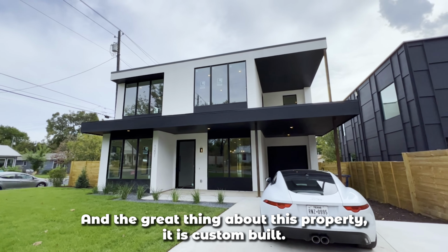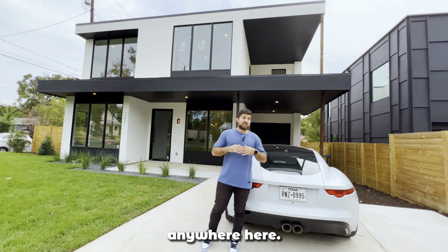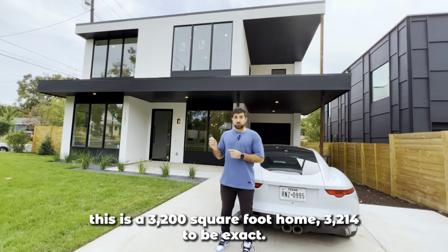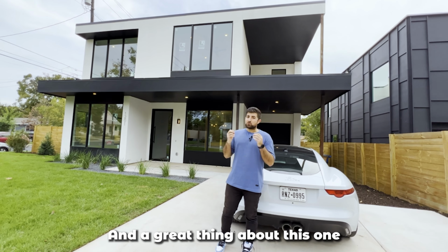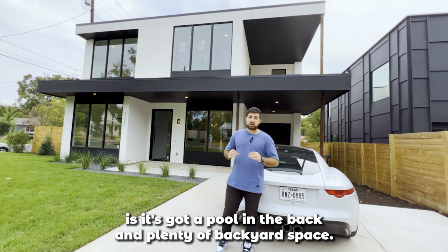And the great thing about this property, it is custom built. So what that means is that you're not gonna find anything like it anywhere here. Now, in this particular property, this is a 3,200 square foot home, 3,214 to be exact. It is a 4-bedroom, 3.5 bathroom with a game room upstairs. And a great thing about this one is it's got a pool in the back and plenty of backyard space.